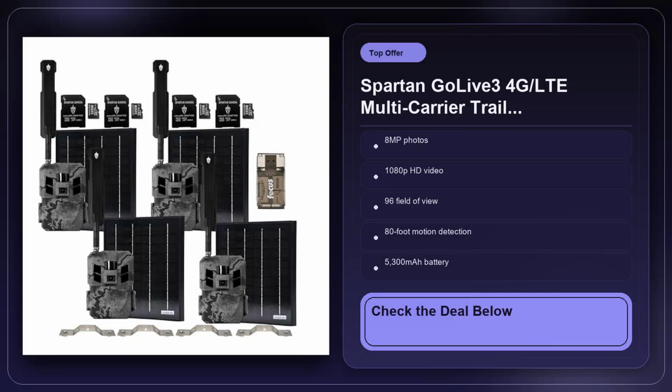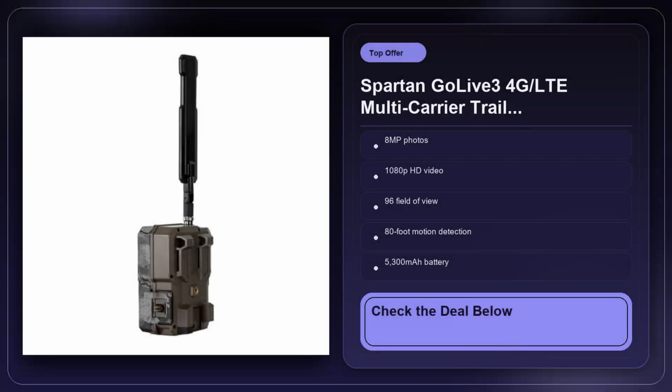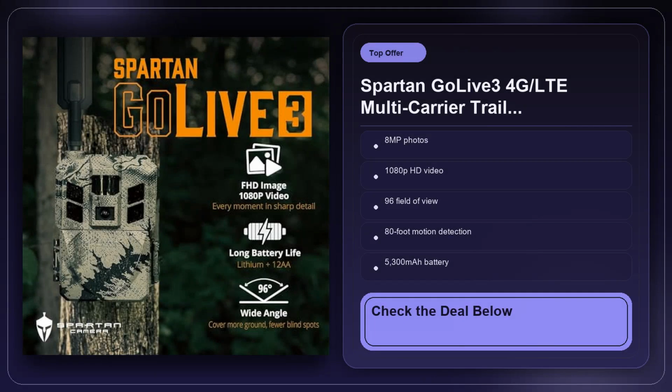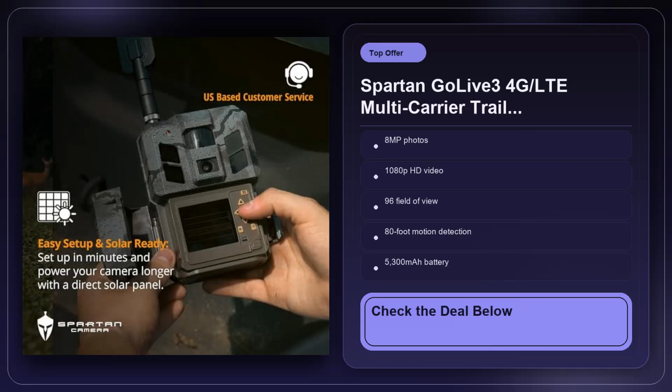The camera comes prepared with a dedicated app that walks you through the initial setup in less than 5 minutes. You power it on, select your carrier from the multi-carrier list, and the app automatically registers the device with the GPS locator. That automatic registration saved me from the headache of manually entering APN settings, which is a common pain point with older LTE trail cams.